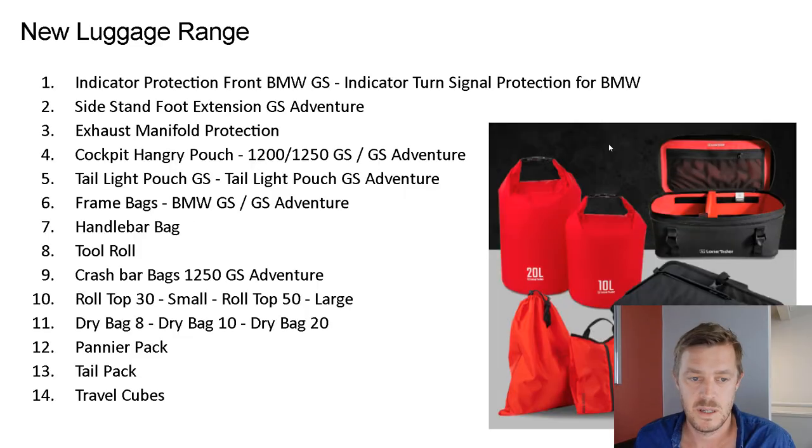I do have some of the products here, but most of the products that I have designed are out on bikes, getting photographed and stuff like this, getting sent all around the world. So let's just jump in. I've got most of it on my computer anyway. So here we go. This is the amount we're doing. We did 14 products, quite a few.